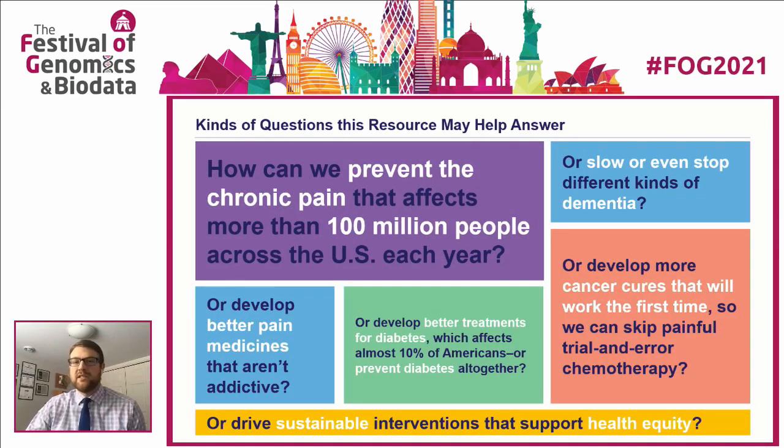So what are some of the questions that we might be able to answer? You can kind of get a look here, but here's a good example. Can we develop better pain medicines that aren't addictive? Can we drive sustainable interventions that support health equity? Can we develop cancer cures that will work the first time, so that we can skip painful trial and error chemotherapy? I think there's a lot of key research questions here that are oftentimes difficult to address, often due to the lack of size of your cohort. So these are some of the things that we hope to accomplish, having this gigantic data set and this gigantically engaged cohort at our disposal.